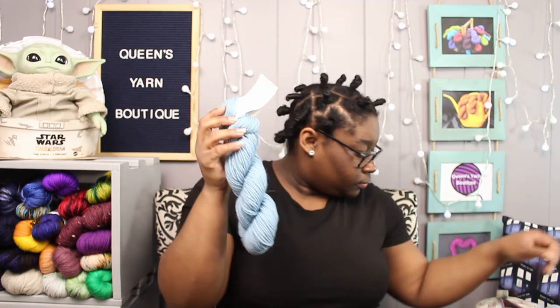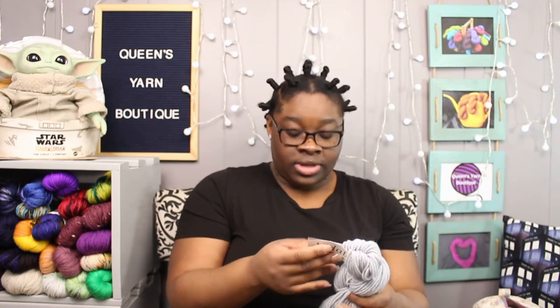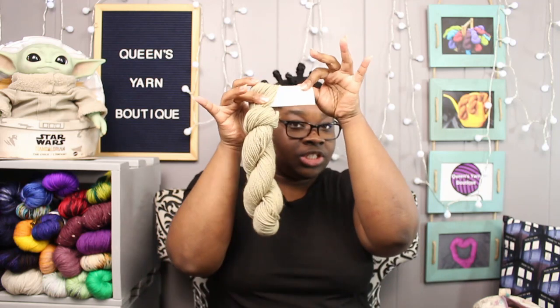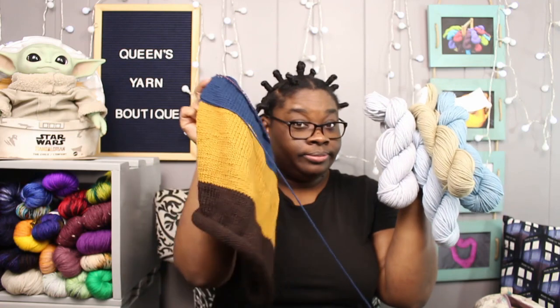Okay, so let's move on. The colors that I will be adding to this are Michelangelo, Gouache, Fresco, and Tahitian. So I'll be adding all these colors to my cowl.